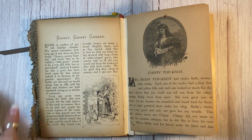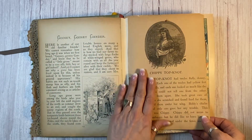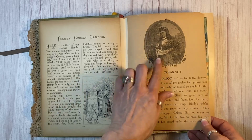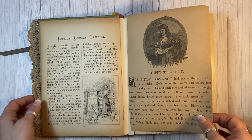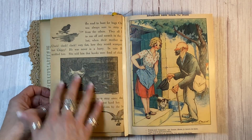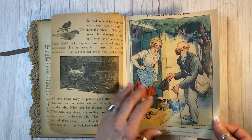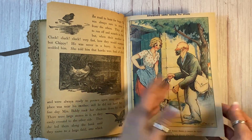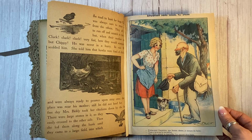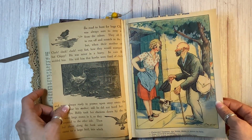Not bad, right? Goosey Goosey Gander. Great original page from this book. This is from another 1800s book, not quite as old as this one, but I just love this illustration of this girl in the field with their little bird. And then this one here, more birds and chicks. This illustration here is a full page out of the Paris, France Almanac. Each year had about one or two full color illustrations, and this is one of my favorites. I just think it's adorable.